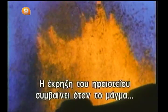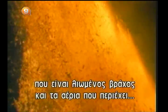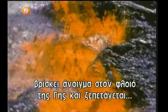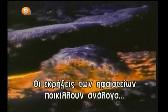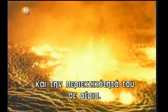A volcanic eruption occurs when magma, which is molten rock, and the gases it contains, finds an opening in the Earth's crust through which it can pour out onto the Earth's surface. Volcanic eruptions vary greatly according to the chemistry of the magma and its gas content.